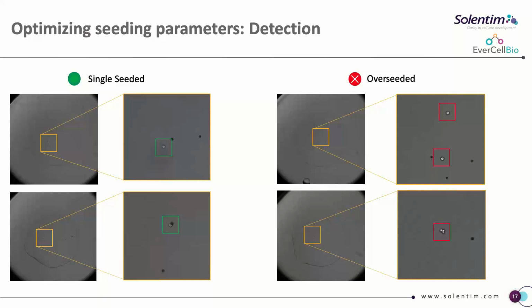Conversely, if you look on the right side of the slide, you can see these situations where there was overseeding. In both situations where perhaps there is more than one cell seeded in a well, you can see that it quickly identifies both the cells beyond any of the other debris. And then on the bottom, let's say a cell is in the middle of division, or there are doublets, or there are just not quite fully dissociated cell types. It can quickly identify that there are clumps of cells rather than a true single cell, indicate that that well has been overseeded and move on. So we felt this was incredibly powerful and certainly gives you a level of assurance as you head into the clonal outgrowth.